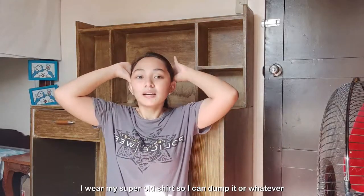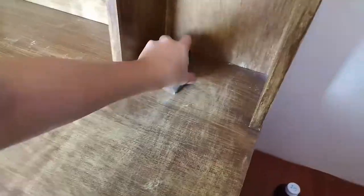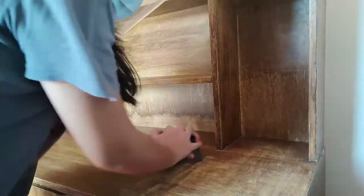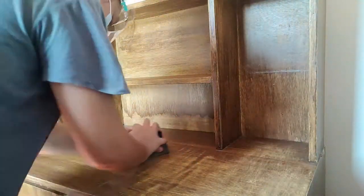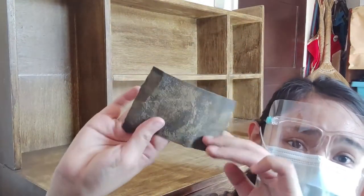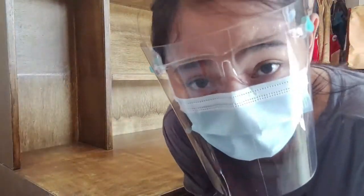Kasi kakapitan doon ng alikabok. Tapos, baka mangati yung mga braso ko. Bahala na. So, let's begin the kuskusan time. Ayan, face shield and face mask. So, I'm going to ask my dad if ganito ba yung ubos na naliha or meron pa ba to? Kasi bukang hindi na nakakagasgas. So, be right back!